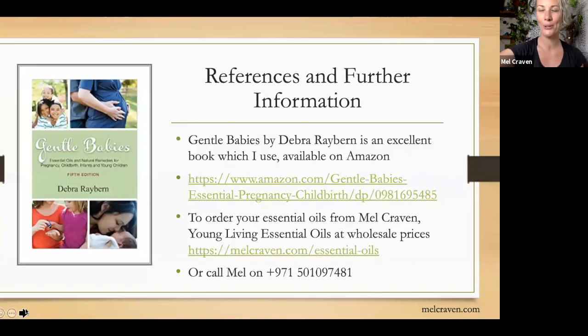And the book you can order on Amazon. A lot of the references I made, the recipes for mixing oils that I got today, were from this book, Gentle Babies, from Deborah Rayburn. And there's also lovely ideas in there to help you with your babies and your children, to help with colic and teething and all sorts of issues that you might come across after baby's born as well.